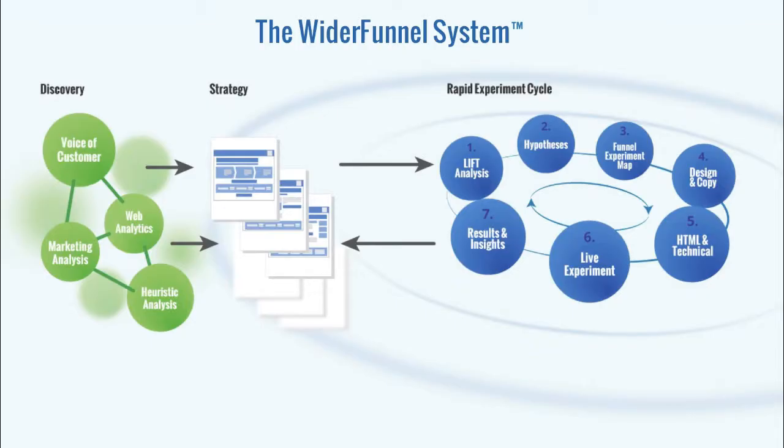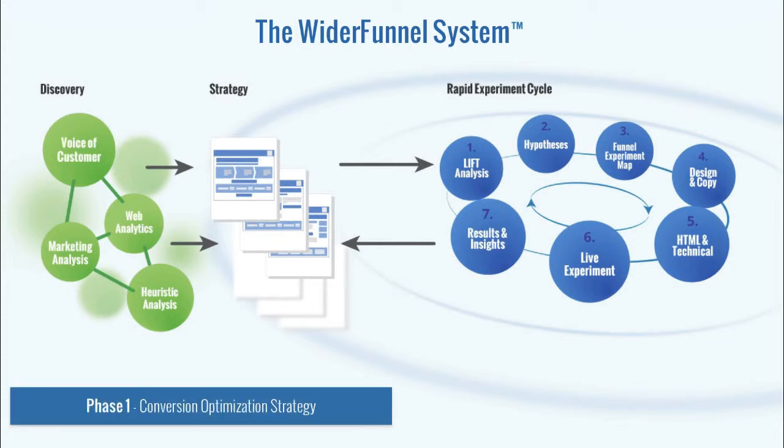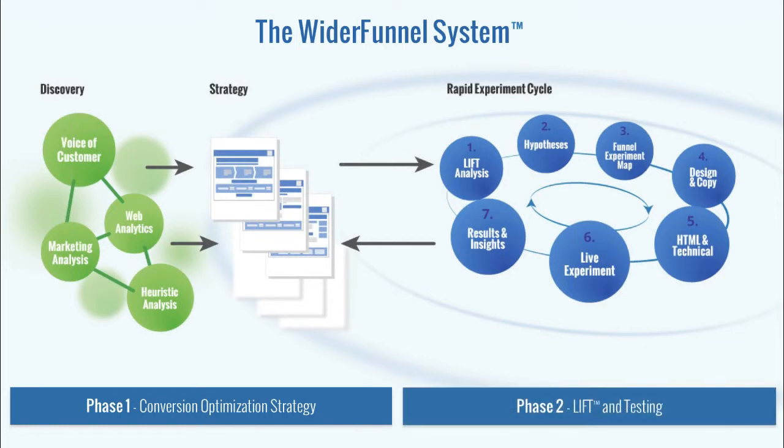And so taking a look at a high level of the Widerfunnel system, this is how we answer these 2 questions within the system. The first phase of the engagement is developing a conversion optimization strategy where we answer the question, where should I test? This is based on digging into the analytics and voice of the customer, really understanding how we think they're responding and how we think they act and who we think they are. Looking at the market analysis, the competitive activities, and prioritizing all of the touch points of where we should focus effort to get the maximum return on effort for the testing. And then the next phase is answering the question, what should I test? And that's where we continuously optimize within those priority areas to answer hypotheses, questions that we want to ask of this visitor to get conversion rate lift and insights.